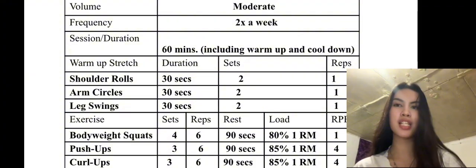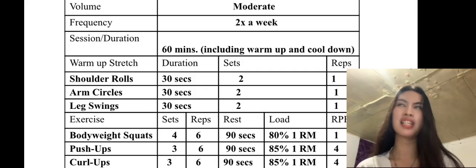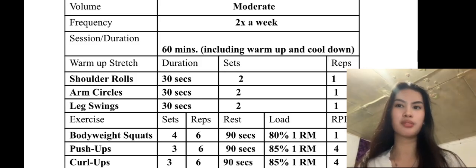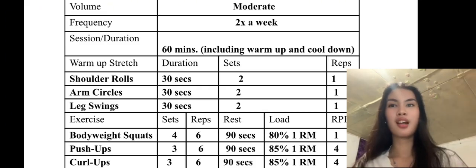For my exercise proper, I chose body weight squats, push-ups, curl-ups, and walking lunges. I chose these 4 because these are exercises that I can easily do, since I just do the exercise at home and I don't have any exercise equipment. So I chose those exercises that do not really require any material or workout equipment.